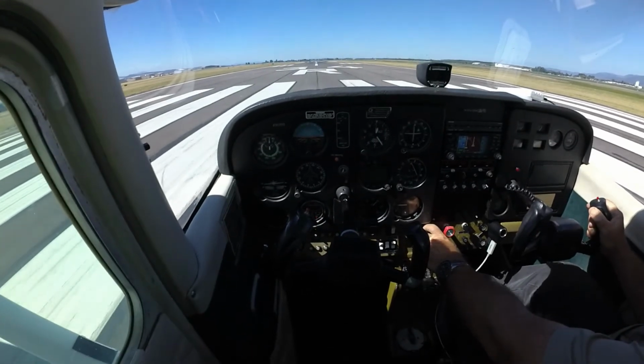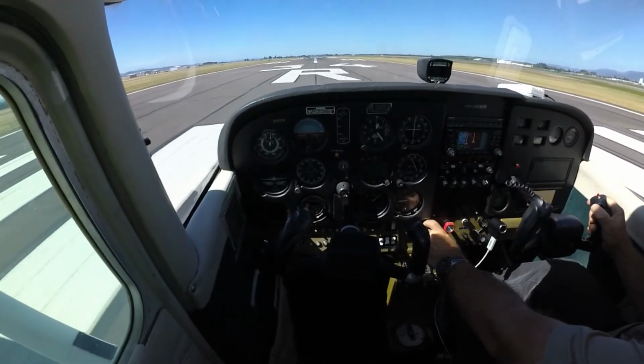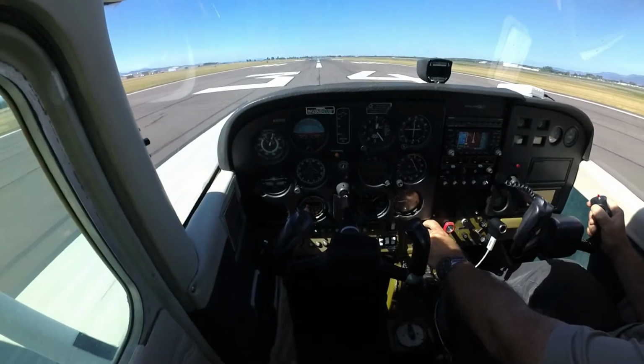RB 295 Kilo Quebec. 4 miles to the south, inbound for landing.